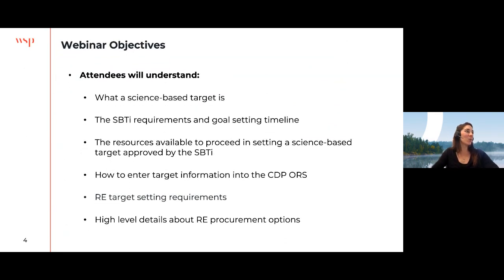The objective of today's webinar is that at the end, you will have a better understanding of what a science-based target is, the requirements from the Science Based Targets initiative and the goal-setting timeline, and the resources available to proceed in setting a science-based target approved by the SBTi. You will also better understand entering the target information into the CDP, the renewable energy target setting requirements, as well as high-level information about renewable energy procurement options.